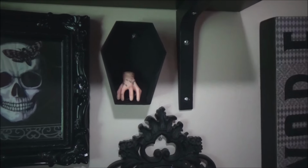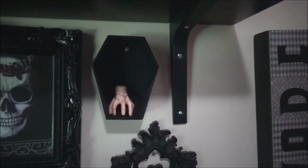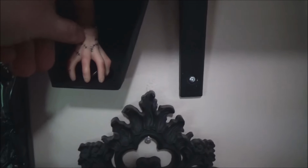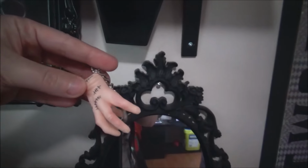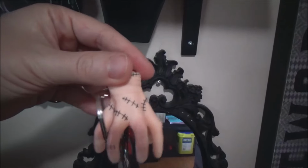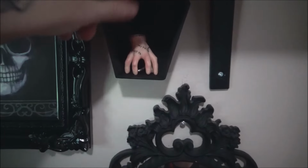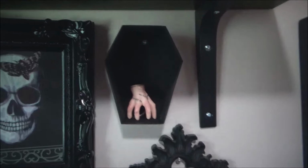Then I got a black coffin. It came with one of my Zombie Forever collectible dolls. So I kept the coffin and painted it, and I got a keychain from the Saskatoon convention that I went to this year. And I got Thing. Super cute. It's just a keychain, but I just put Thing in there because I wanted to put something in there so it's not so bare.